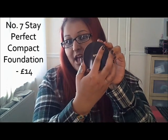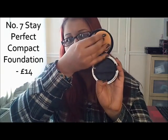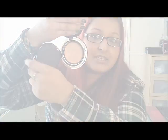I am a huge fan of number 7 makeup products, so I have the number 7 Stay Perfect Compact Foundation, which looks like this, and you just twist it, and the pad falls out. It's got a little mirror with it, which I'm just going to cover up, and then you just pull it out and there it is.